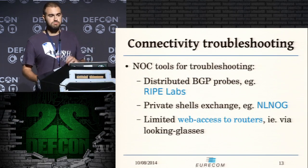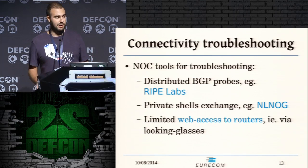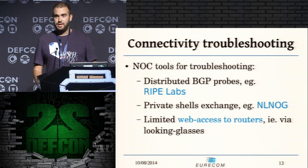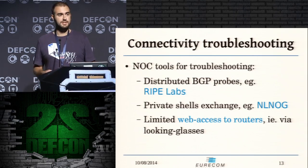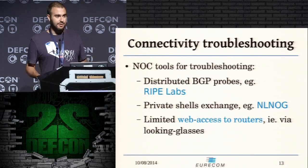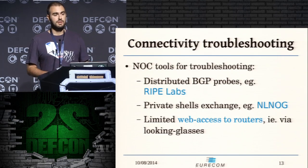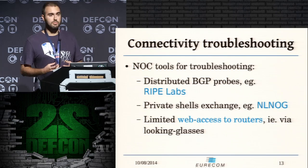What you can do is troubleshooting. Everybody does troubleshooting and debugging of connectivity issues. You need tools to do that because you are in a situation where your local announcement is fine, but something else on the other side of the world is doing something bad, and a third-party autonomous system is having a problem, and you want to debug this situation. You need tools in order to do that. In particular, you need something in order to get a view on the remote status.